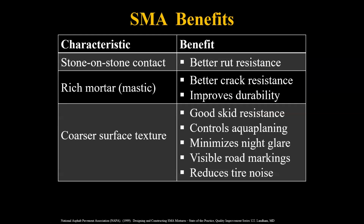All right, so what are the benefits of SMA, stone matrix asphalt? There are several benefits. So because of the stone-on-stone contact of the large aggregate sizes, it helps SMA to better resist rutting. And rutting is a major issue that we have in this country. Then the rich mortar, which others want to call the mastic, helps to resist cracking, and it helps to improve durability. Then the surface is coarser compared with the dense graded that we have. And that provides several safety benefits, including improving skid resistance, controlling aquaplaning, which is a safety issue, and also minimizing night glare. And it helps to make road markings very visible.